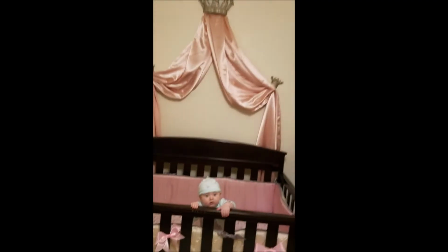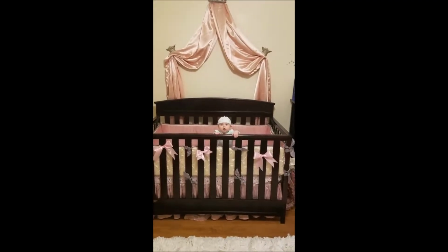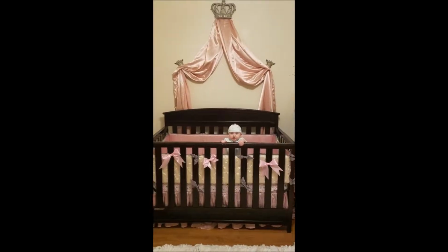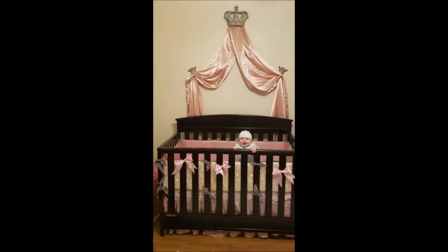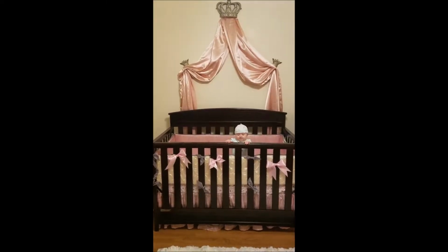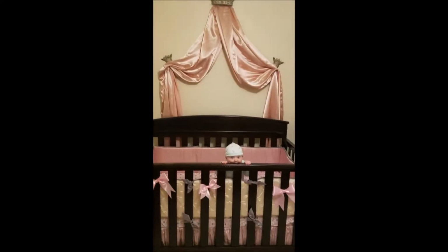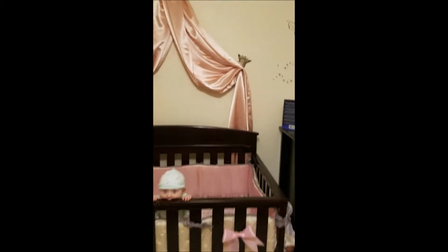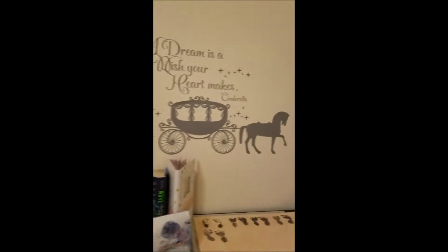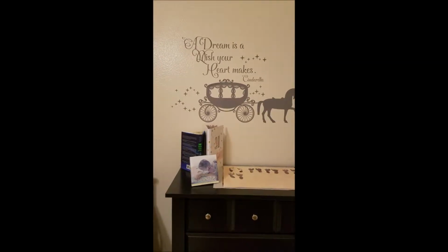Her rug is so cute and soft. Her unicorn. One of her little dresses that her auntie gave her. It's one of the wall decals I really like. And this and the crib. And the baby.